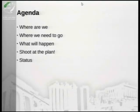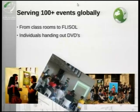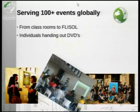Now, I'm going to quickly talk about where we currently are, where we are going, how we're going to go there, and then you all can tell me how you like it or dislike it. Currently, we're serving up about 100 events all around the world. We're talking about huge events with 10,000 people, but we're also talking about classrooms where an ambassador goes and gives a talk and then hands out some DVDs. So it's all kinds of events.